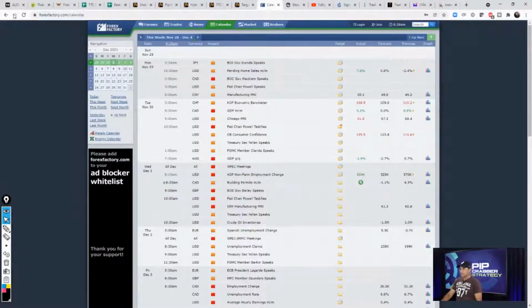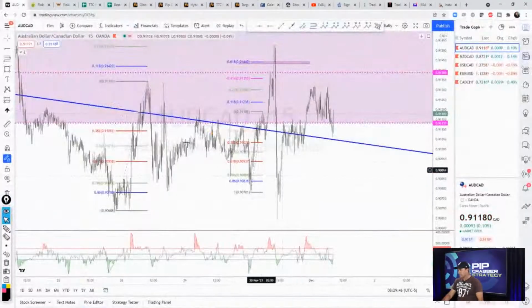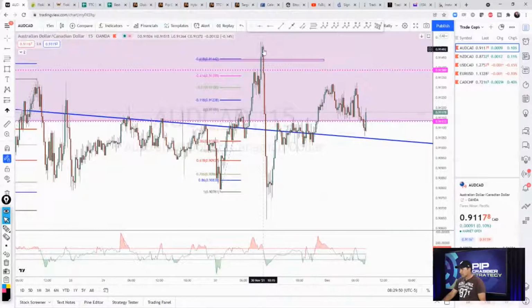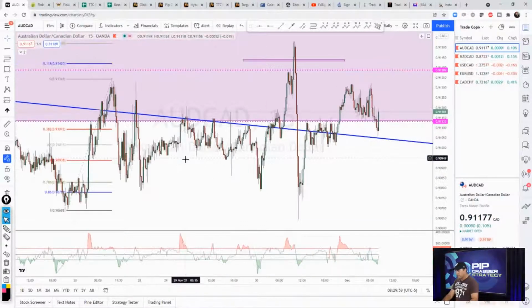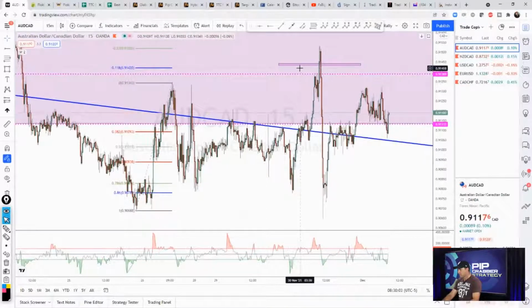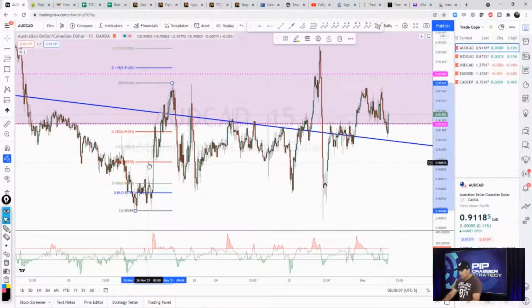All right, so no Aussie data coming out right here. That's fine. So let me go ahead and take a look right here. This was a good rally that we saw here on the 50-minute time frame, and then we had this big pullback, and the price has gone ahead and moved back up again. So I'm going to go ahead and clear up the charts and take out all these fibs that we have right here. Just clean up completely.